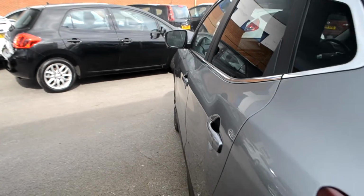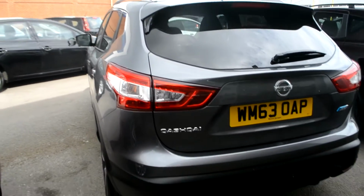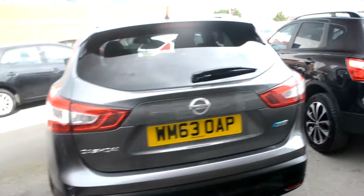We have an alarm, immobiliser, an intelligent key and remote central locking. Again, as mentioned, we do have parking sensors in the back bumper. There is a body coloured rear spoiler that does house a high level third brake light.